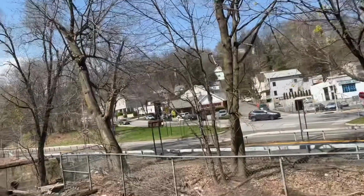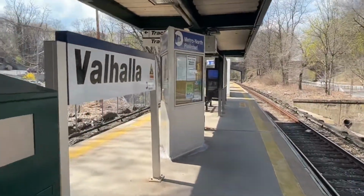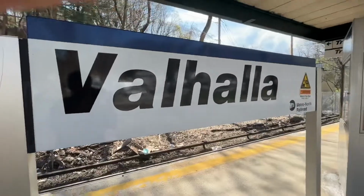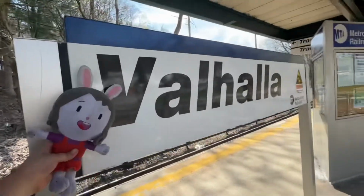That's Bronx River Parkway. That's the end of the Bronx River. Let's take a look at that shade. Do you want to take a picture of the logo Valhalla? Yes! All right, say cheese. Cheese!